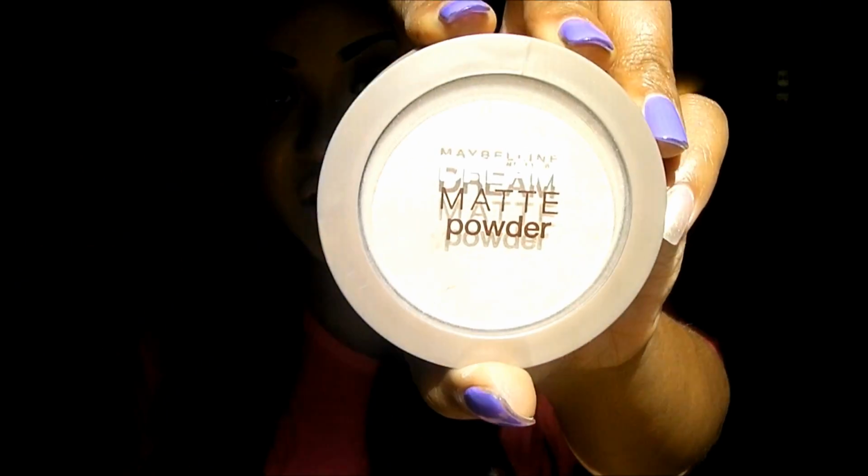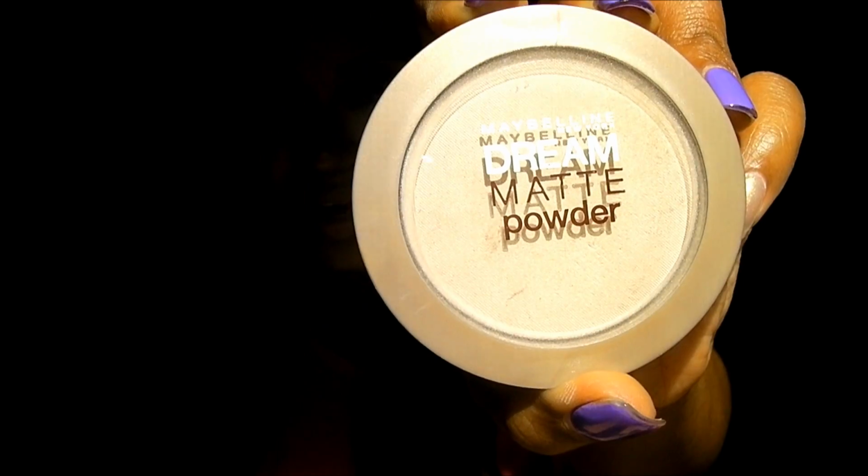You want a good powder that's going to set your foundation because that's going to help it last longer throughout the day. And the one that I recommend is the Maybelline Dream Matte Powder, and it looks like that. And this is probably about $6 as well.